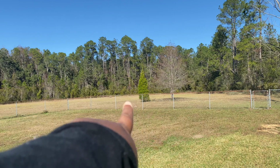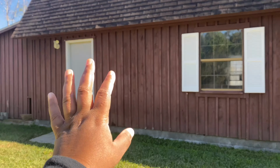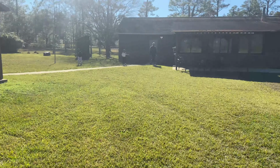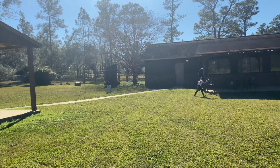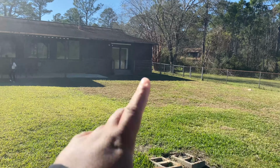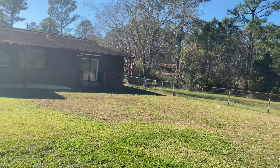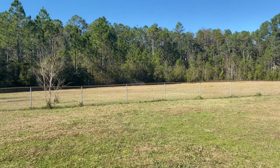So there's the real Christmas tree growing out of the ground. This is the barn. And then this is like the main house. There's some of the kids. But this property is huge. That right there where my nephew is standing, that's one of the rooms. And it's just so much property, so much land.